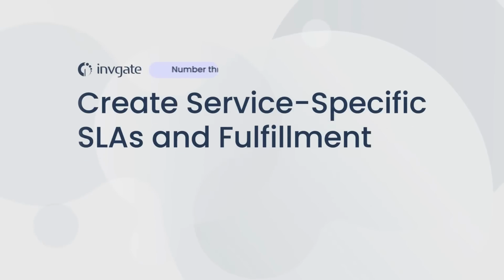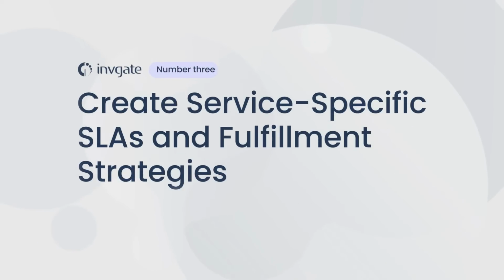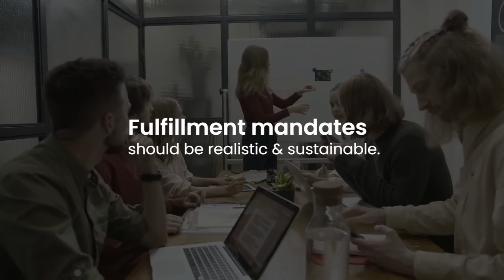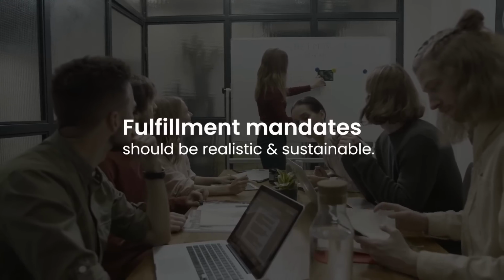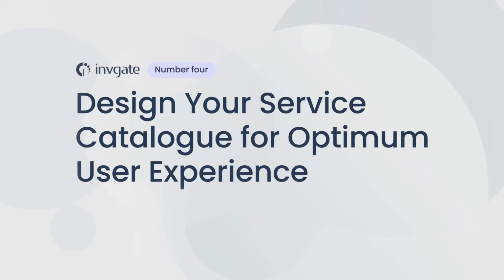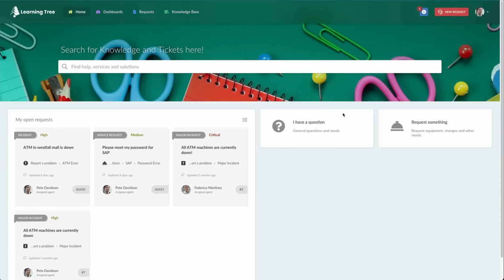Create service-specific SLAs and fulfillment strategies. Designate service owners for each service to act as the point of contact. It's important to set fulfillment mandates that are realistic and sustainable, therefore ensuring smooth delivery and a good customer experience. Design your service catalog for optimum user experience. You want your IT service catalog to be easy to navigate, helping users quickly find the services they need, and therefore reducing any chance of muddying the waters.